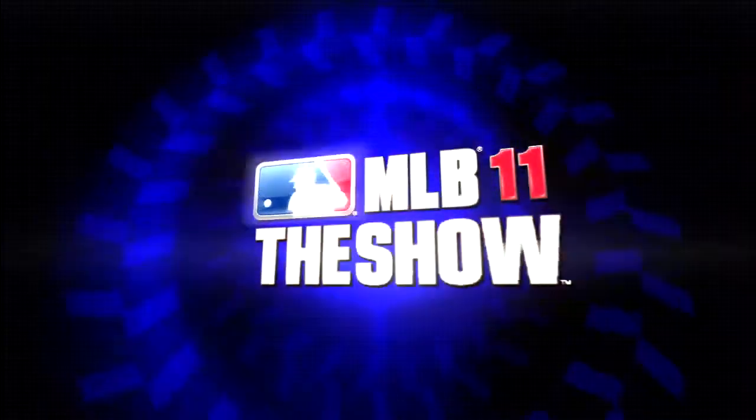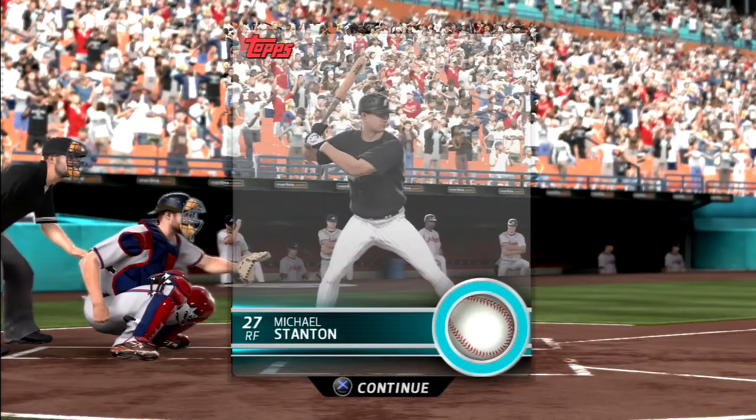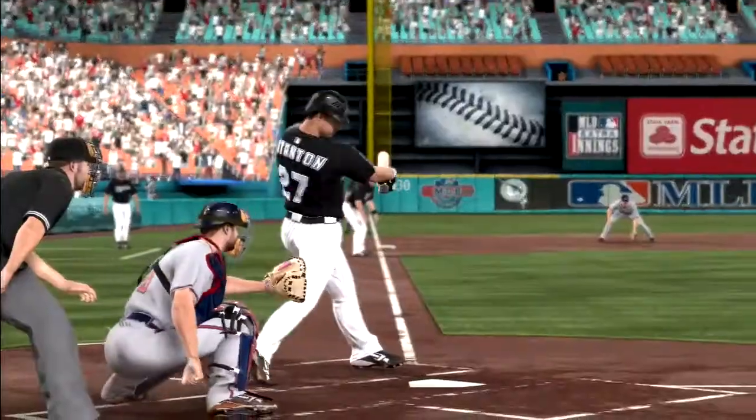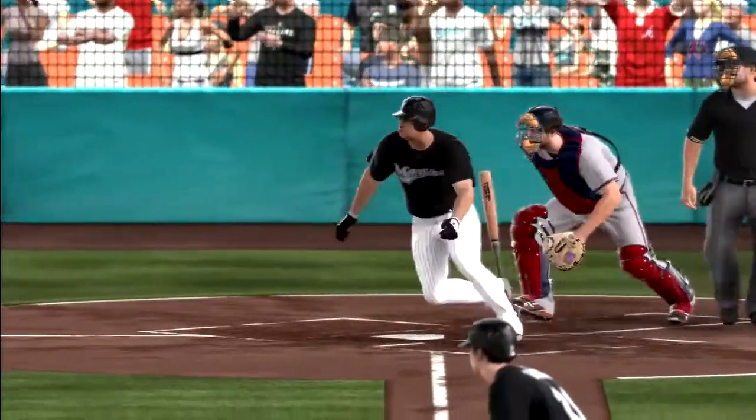Marlins got a big lift here tonight from the contributions of this man, Mike Stanton. Picture perfect there. He's our top player of the game. Well, he made the most of his opportunities here. You see the 3 RBIs in the game, and they were all key to leading his team to the win.